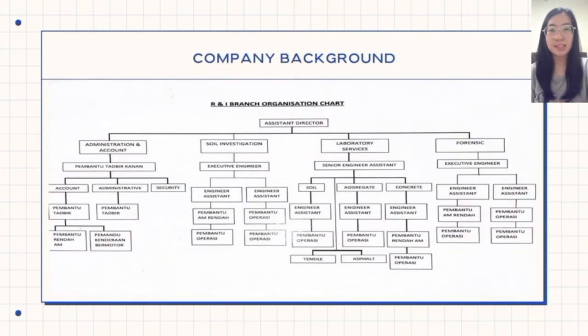This is the organization chart for the research and investigation branch. Here we have the assistant director, IR Chin Hussien, and then there is the administration and accountant team, soil investigation team, laboratory team, and forensic team.